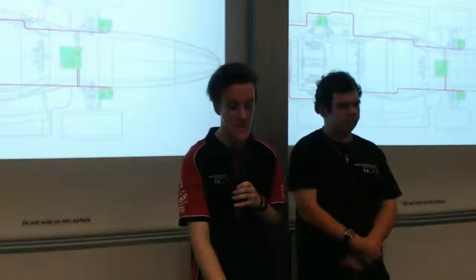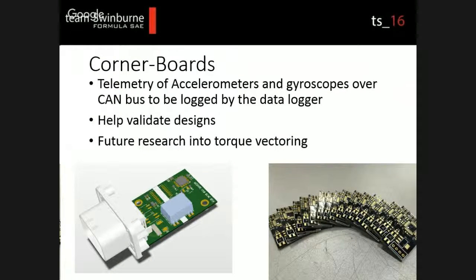So Quanta Boards, we're looking into hopefully doing torque vectoring. These have an accelerometer and gyroscope in a tiny little package that sit on the corner near each wheel of the car. So this will all be logged, and it's to help validate designs that people have had, and we can also do future research using this data.